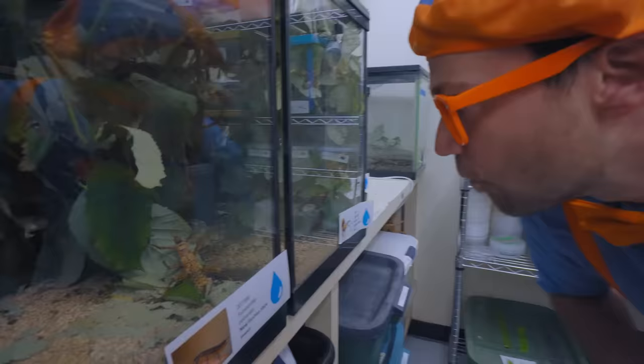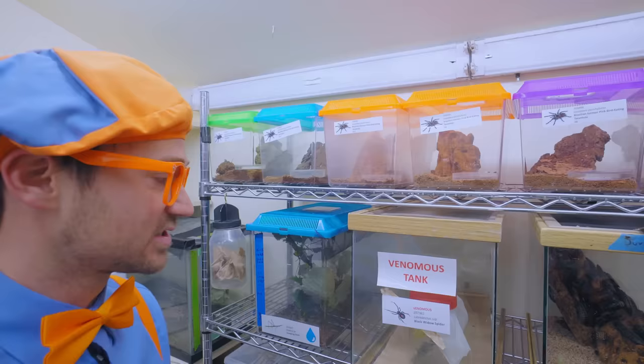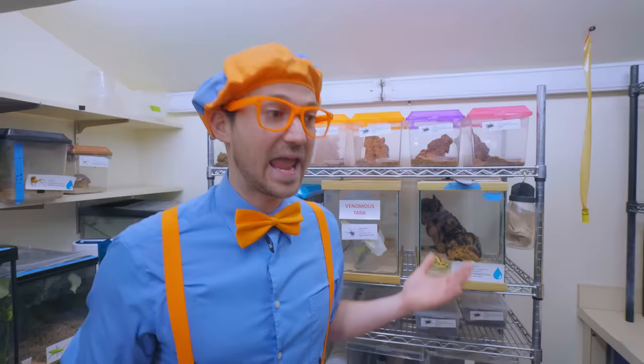Wow, there are so many different types of bugs and insects back here. Whoa! Even more. Oh, spiders. Ooh, and a venomous spider. We definitely don't want to open that one up. But hey, maybe if we go in the other room, they'll bring out some bugs for us to see up close and personal. Yeah, let's go.